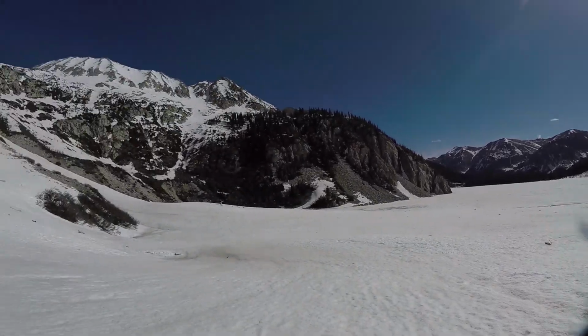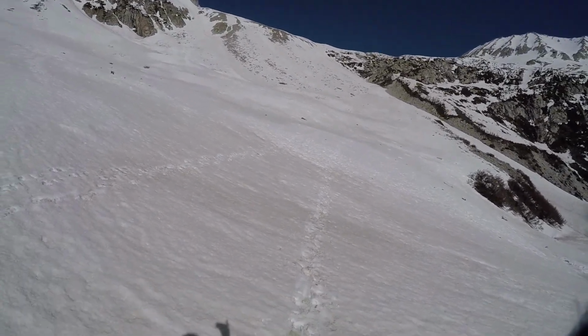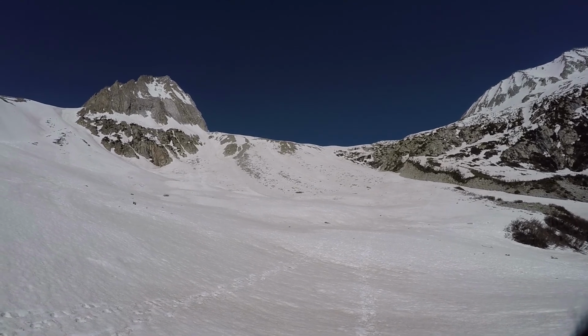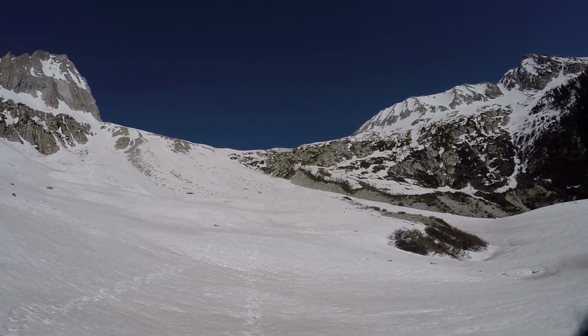Once you've rounded the lake here, you're gonna want to kind of work your way to the right. So you can kind of see the melted area, just stay to the left of that. Basically, you just want to stay out of these really steep gullies here. They're all steep, but to the right is a little bit less steep.